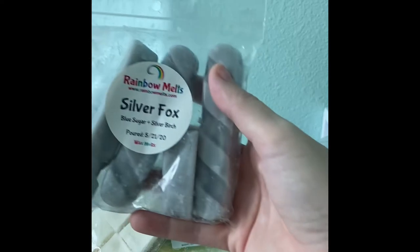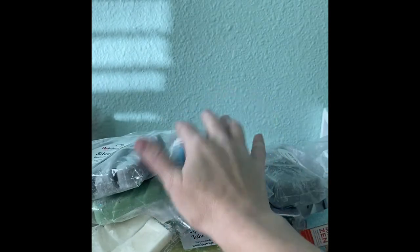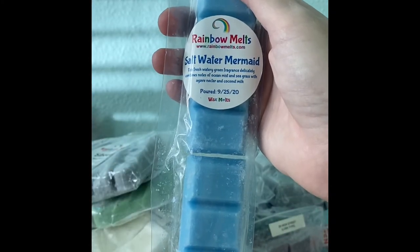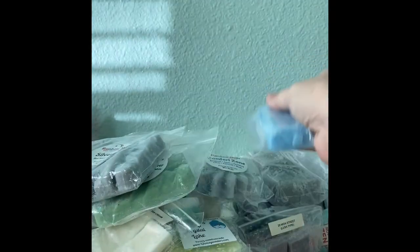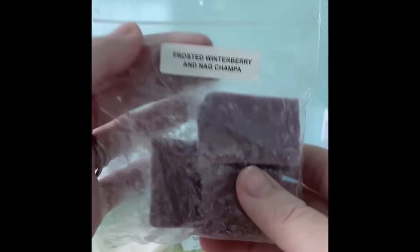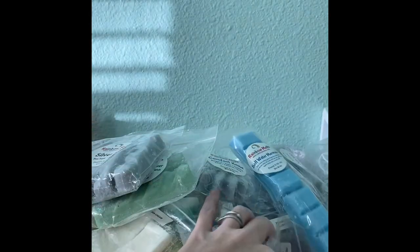I have Silver Fox. I have another sample of Bergamot Waters. 29 High Street, which is a Lush type. Here's Rainbow Melt Saltwater Mermaid. So pretty. More Comfort Zone. When I see something I like, it's hard to pass up when it's Rainbow Melt. This is from Rose Girls, Frosted Winterberry, Nong Champa.